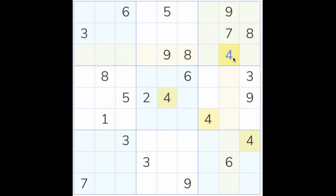Okay, I see a 3 here and a 3 here, so the 3 blocking down this column, 3 blocking up this column here, and so that's got to be a 3 right there. Now this 3 here blocks up this column here, and this 3 blocks this row here, so 3 is going to appear in one of these 2 squares.